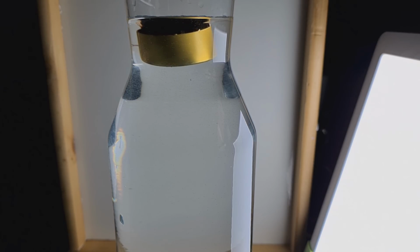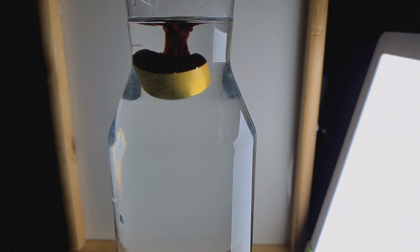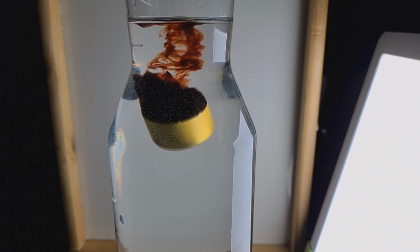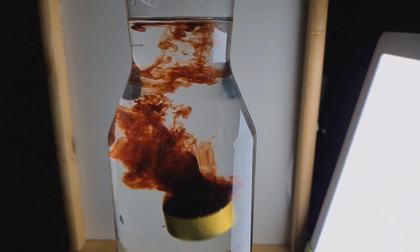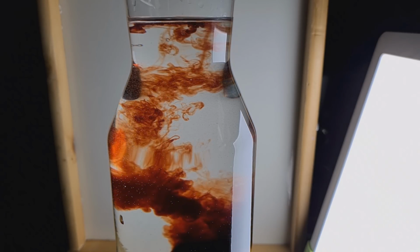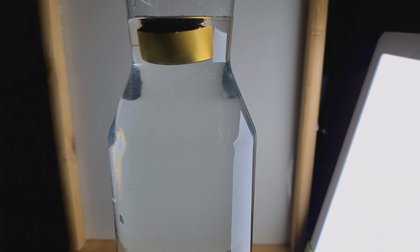Here it goes. Now, there is a little trail of food colouring which is coming off the far side, but you'll notice that the majority of the food colouring is trying to get out but can't until it reaches a reasonable depth, around about here. And that's because the force of the column of water that is coming down with the cap is actually keeping it in place. If you play back over that section like so, you can see it happening again.